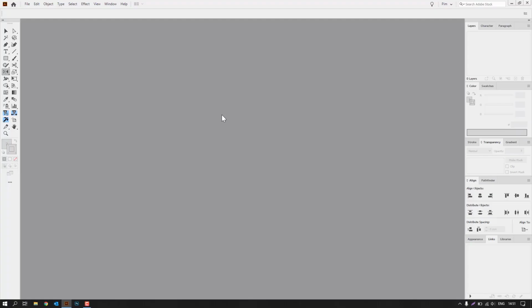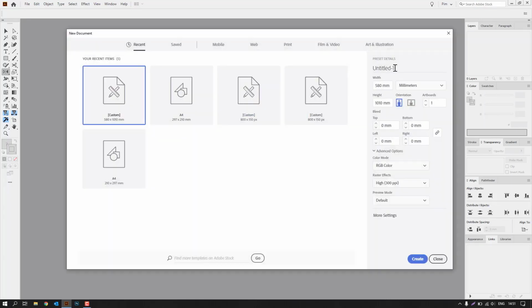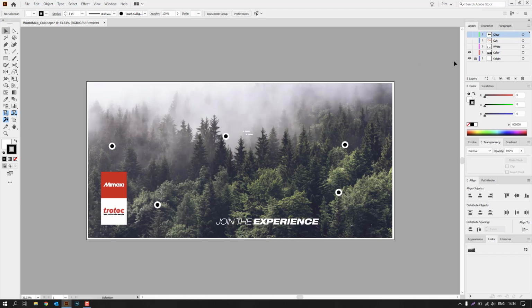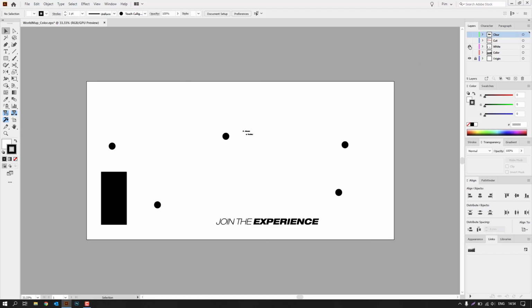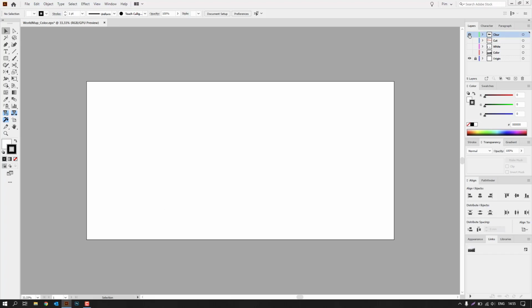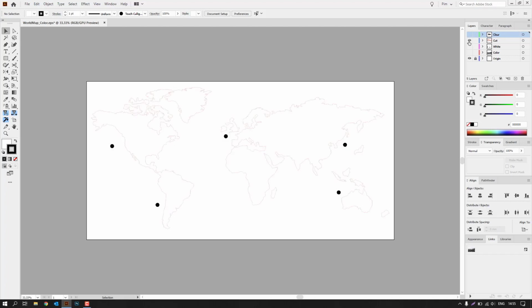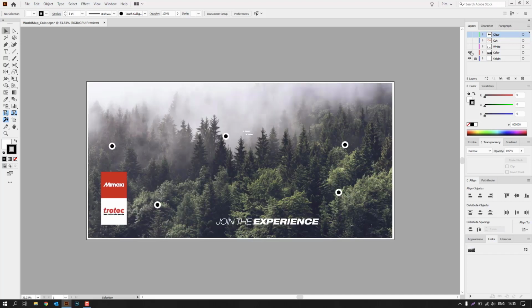After you measured the material, you create a new document in Illustrator. You give it the exact same dimensions as you measured before. This is the artboard. First I designed the color layer. That's this one. Then I designed the white layer. So everything you see here is going to be printed white. On top of the color and white layer, we're printing a clear layer, as you can see here. And the cutting layer is the world map with the vision marks. You can see here that the black dots are also printed in the color layer. When your file is ready, you can save it.